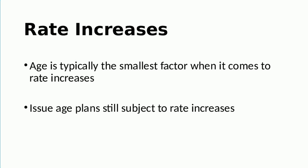Thanks, Allie. So when you listen to the strict definition of these plans, a lot of potential clients will call in saying, set me up with one of those issue age policies. I don't want to have rate increases. And that's where having an expert comes in handy, because there is a lot of misleading information out there.